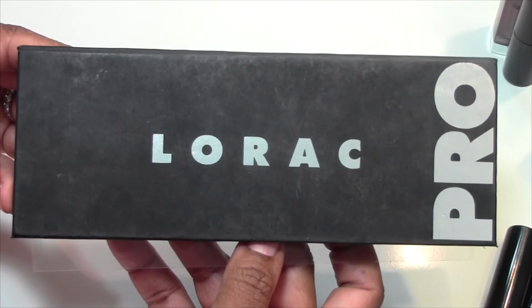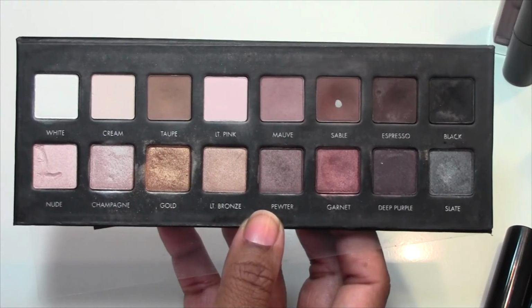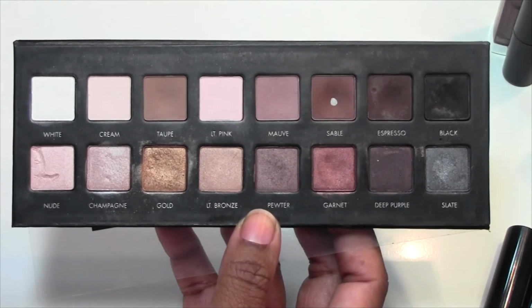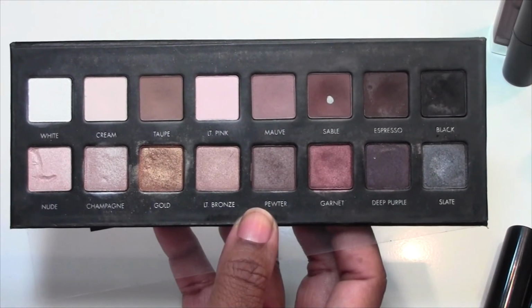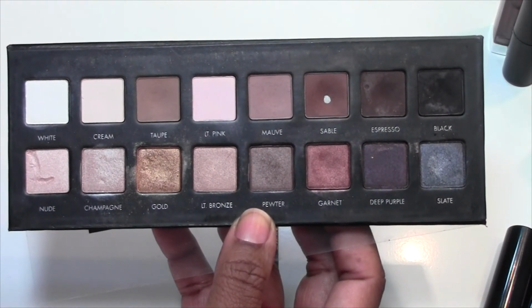And last but not least is the Lorac Pro palette. So this is what the palette looks like, and when I tell you, this palette in my opinion will never be dated. You could use this 20 years from now and create some fierce, amazing, beautiful looks that are just smoky and intense, or go very demure and light and neutral. This is an amazing palette.